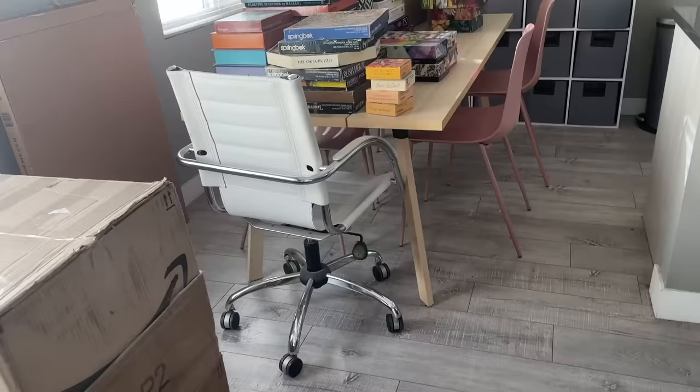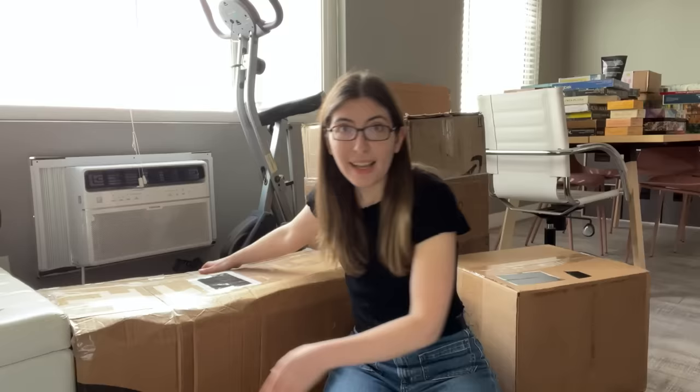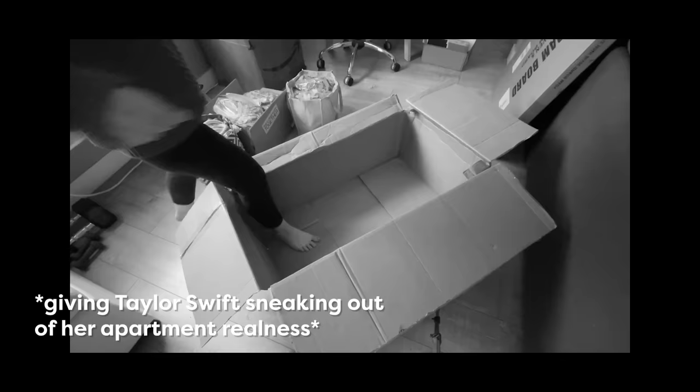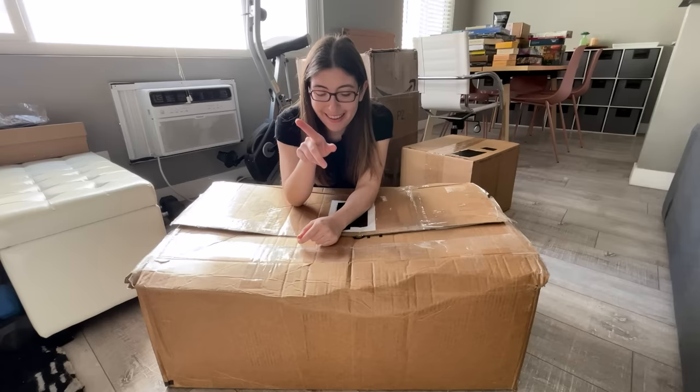But first, I know that you all are dying to know what is in these giant boxes down here. Literally, look at this. This box, oh my God, this box is as big as I am. I think that I could curl up and fit in this box myself. Okay, I'll give you a hint. There is only one puzzle in this box, so you know it has to be one of the giant ones.